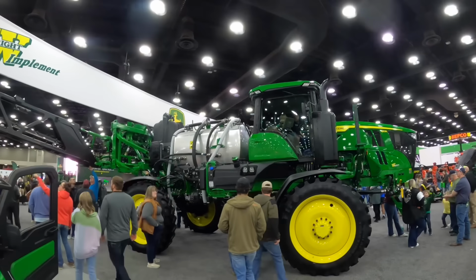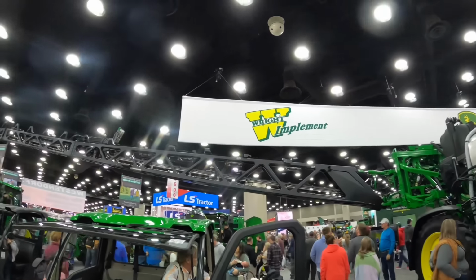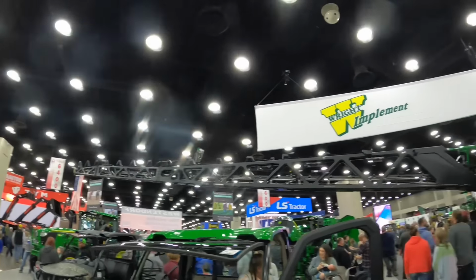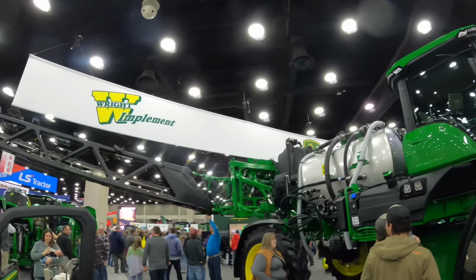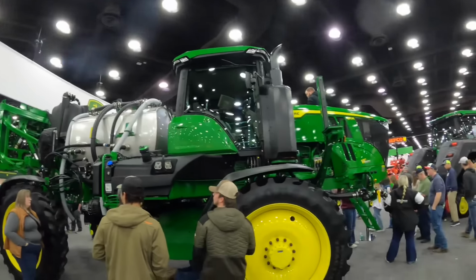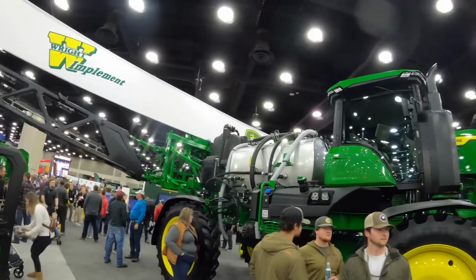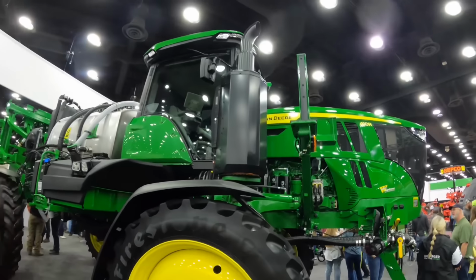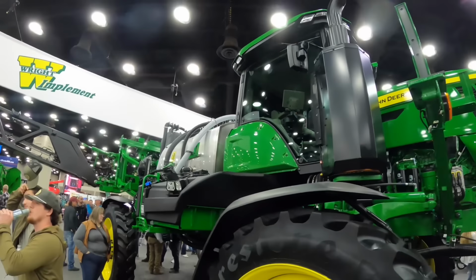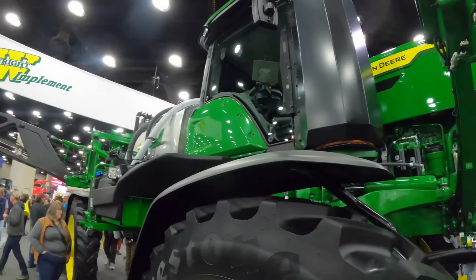So this is that See and Spray system they came out with, where it's got like 36 cameras mounted on it. The boom is made of some type of polyplastic, and it's supposed to drive through the field and only spray the weeds. And it's got 2 tanks, so you could do like residual in one and then just the killing herbicide in another one. I don't know about all that.